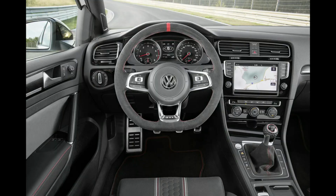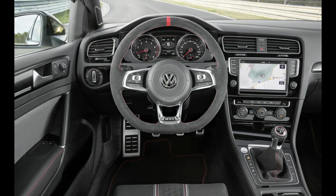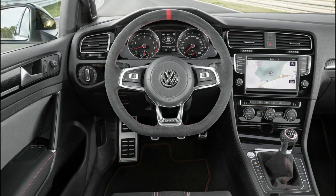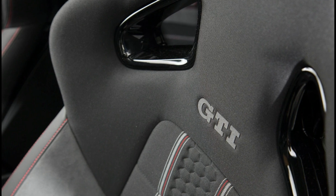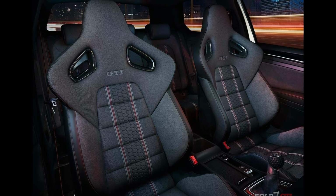Until you get to the interior, that's when it actually does get a little bit special. So you've got Alcantara steering wheel, door inserts, gear shift boot. You also have the fantastic Recaro sport seats, which sadly weren't available in Australia, but I think most other regions got them. They are fantastic. I'm insanely jealous that I don't have them, and they're blood money on the second-hand market. You just can't get them for reasonable money. It's ridiculous.